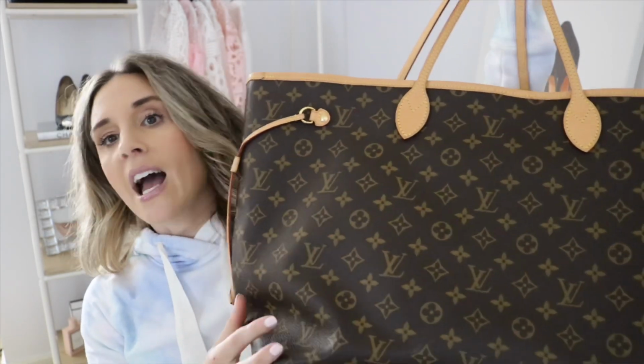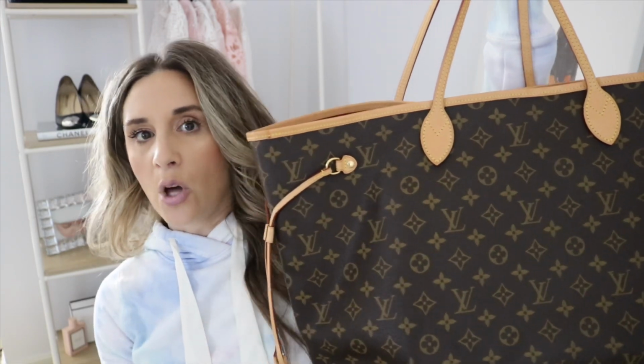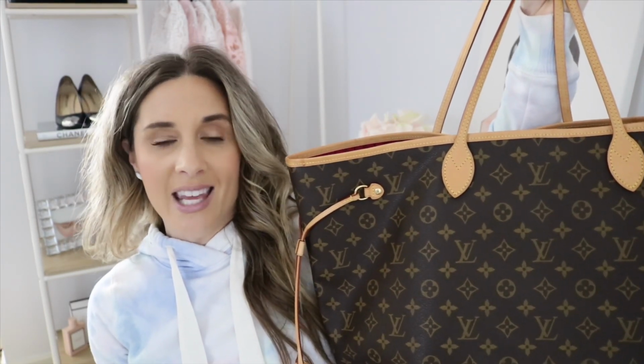Now, I do have to be honest, the GM size I find is rather large. I think that if I were to buy another one, I would buy the MM size. I feel like that is the perfect purse size. The smaller one is a little too small for me, but that one's going to be good if you want just a normal purse. I feel like the MM size is a good size. And then the GM, the reason I got it is I wanted to have a good bag for travel. So this bag is amazing.